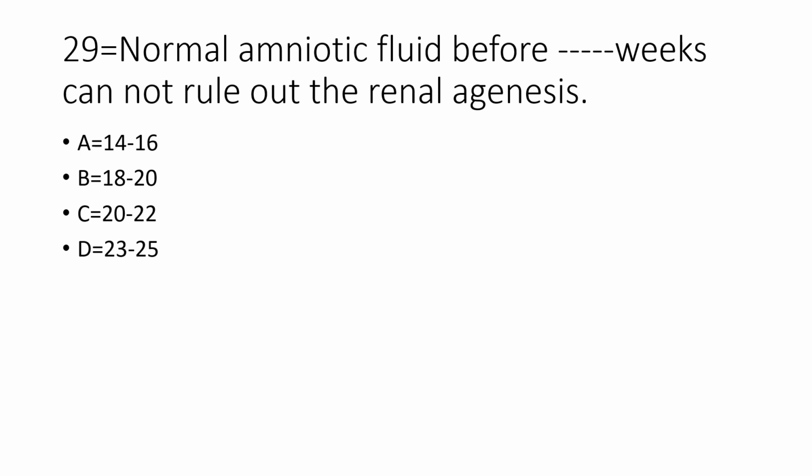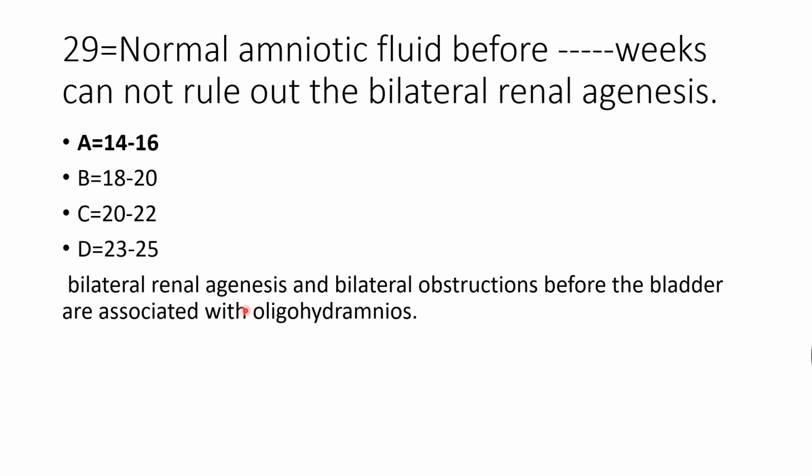Normal amniotic fluid before 14 to 16 weeks cannot rule out renal agenesis. Before that, we have normal amniotic fluid, and the baby even hasn't any renal parenchyma. So in renal agenesis, before 14 to 16 weeks the amniotic fluid is normal, and after 14 to 16 weeks it is with severe oligohydramnios. This is about bilateral renal agenesis. Bilateral renal agenesis and bilateral obstruction before the bladder, like a urethral valve, are associated with oligohydramnios, like posterior urethral valve.